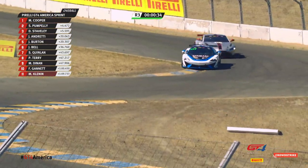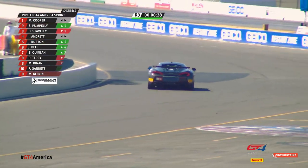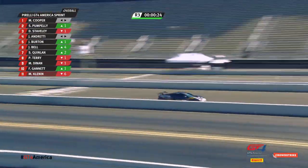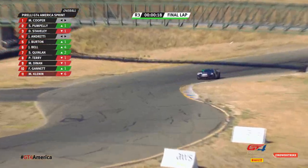But he doesn't care. He's a racer down deep. He doesn't want to give up even this overall position. Yep. We should be on to the last lap here. White flag will come out for Michael Cooper. And just a couple of thoughts here. As you take a look, that is Tony Gapels, who, of course, is Black Dog.